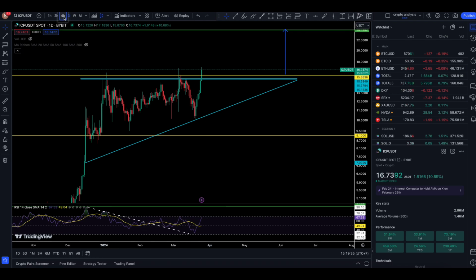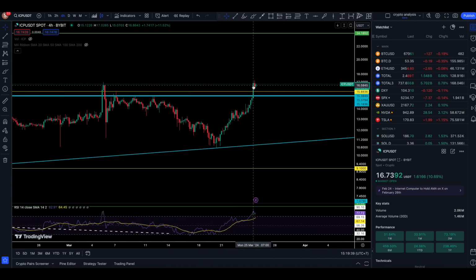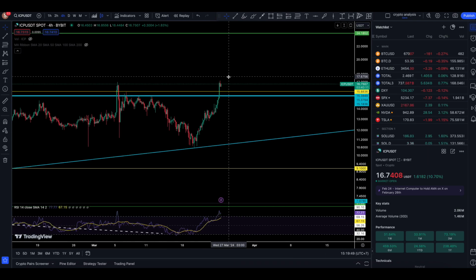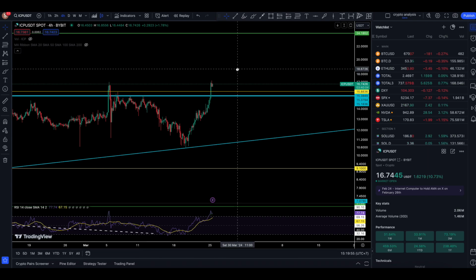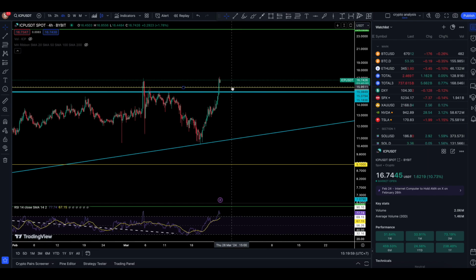And now what I would like to see is a close above that resistance level of roughly $15, because if we are going to look at the 4-hourly time frame, looks like we are being pushed down over here from yearly all-time highs, and to me it looks like that we are going to retest that level over here that serves as a support right now at $15.95.